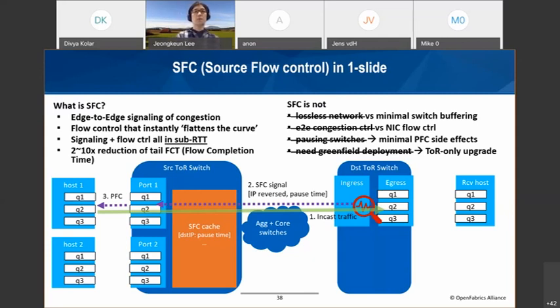And using that information, we can actually generate a signaling packet from that last-hop TOR to the first-hop top of rack switch. We call it the SFC signaler. The basic idea is that the IP address is reversed so that it can be forwarded towards the source. Then we compute the time needed to drain the congested queue down to a target depth. We call it pause time. So that is the time that the senders had better pause so that the congested queue can go back to the normal status.